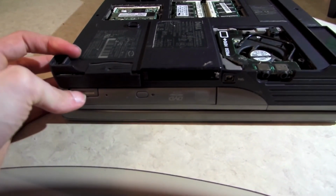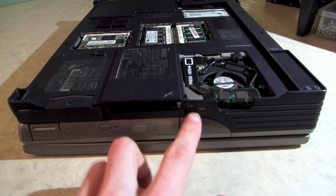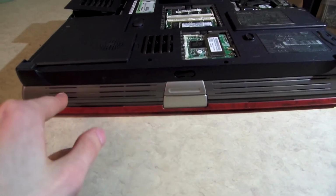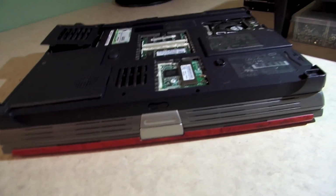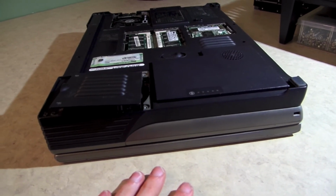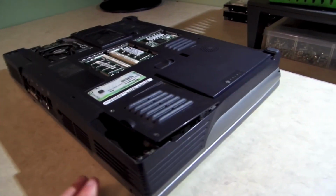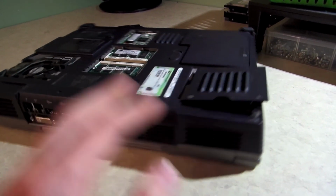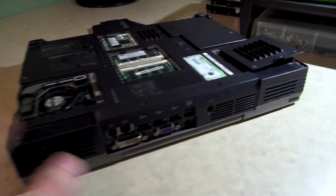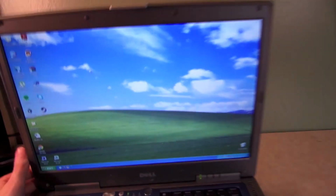Configured from the factory with a DVD-ROM drive, as well as built-in FireWire, built-in infrared, and 2 stereo speakers that sound incredible. They're a little bit tinny, but they sound very loud, very clear. Very nice in general. So, that is the outside and somewhat of the inside of the laptop.